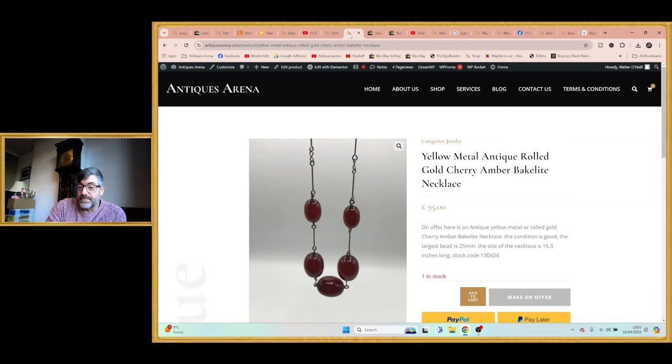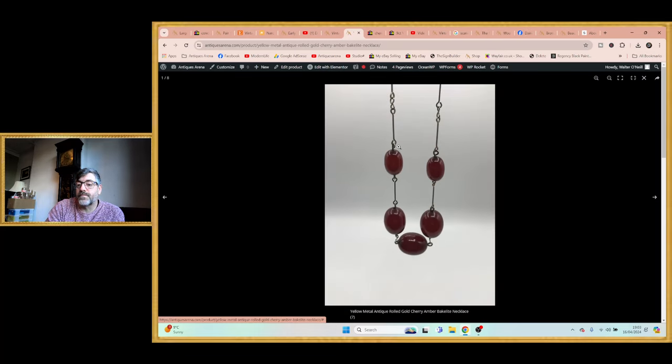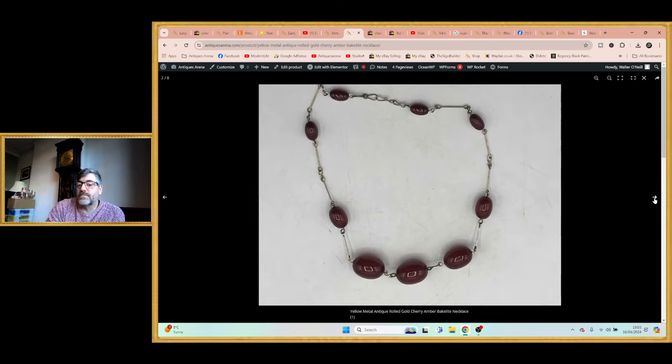This was a fabulous find. I've put it as yellow metal or rolled gold because there's no hallmarks. And we have a cherry amber bakelite necklace. Let me share the photographs with you. I haven't had a piece of this for ages. Look at that. There's 3, 4, 5, 6, 7, 8, 9 beads.